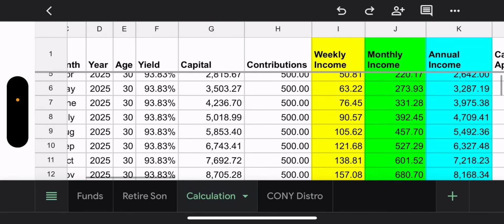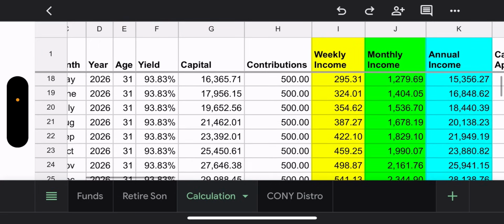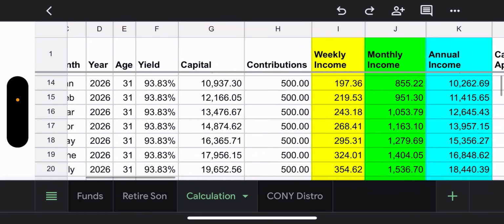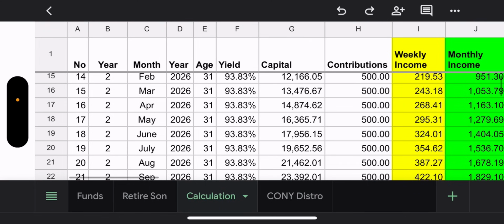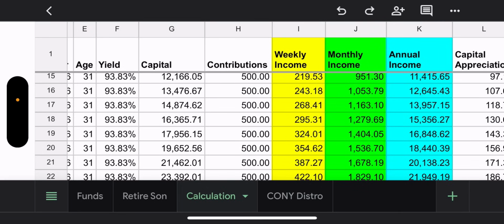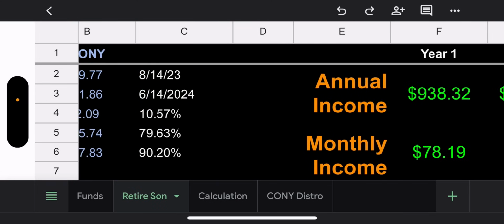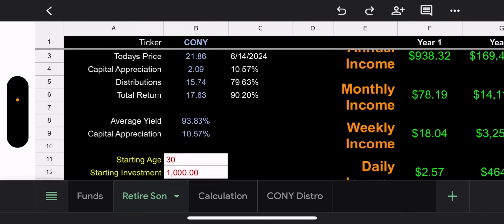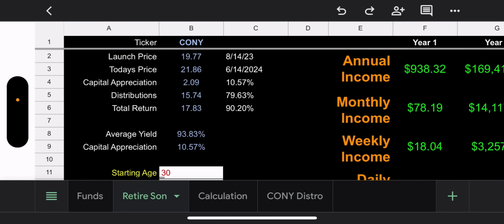And as you go down the line, you can see using these types of numbers, the jump is just drastic. Like you hit $1,000 a month in year 2, right? You're 30 years old, you start, you're 31, you're making $1,000 a month, and your starting investment was $1,000 and you only put in $500 a month. So you can see where this is headed. So get ready for some dangerous numbers here. All right, first we will start off at year 1. We talked about you would be making an annual income of $938 or a monthly income of $78.